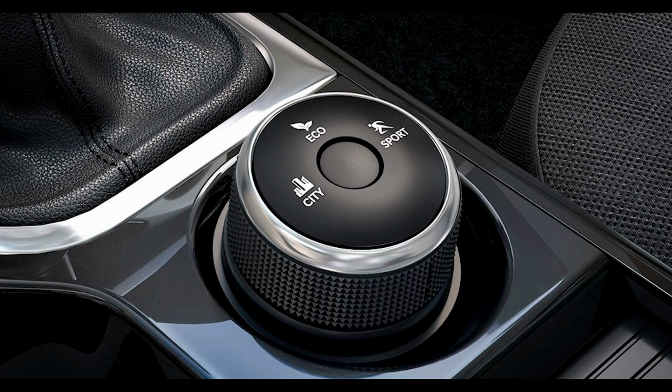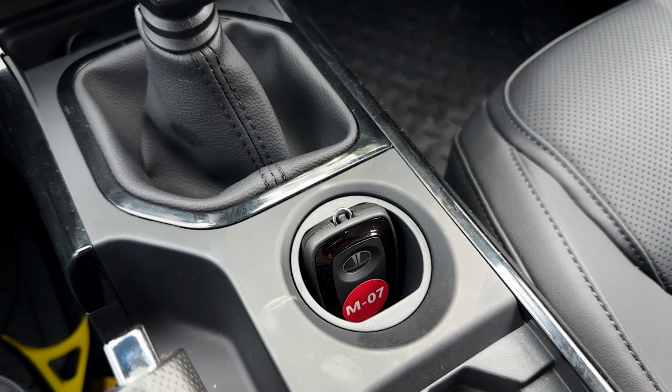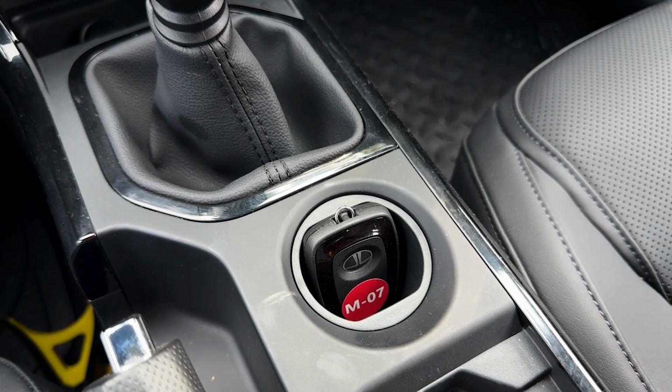The standard Nexon comes with drive modes. The iCNG version does not have that feature, and that's the reason why, where you have the drive selector dial, you now have this little crevice where you can store the key of your car.